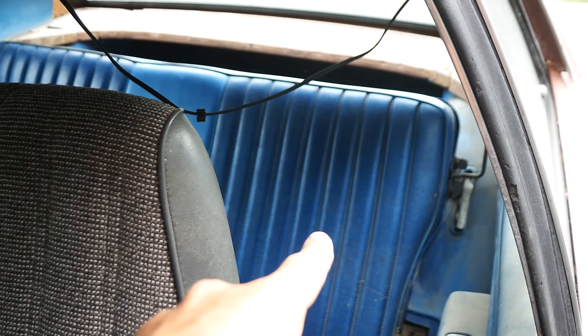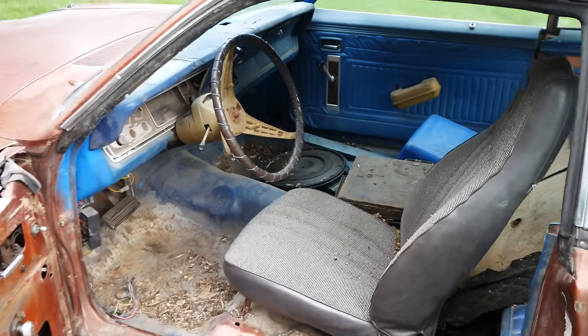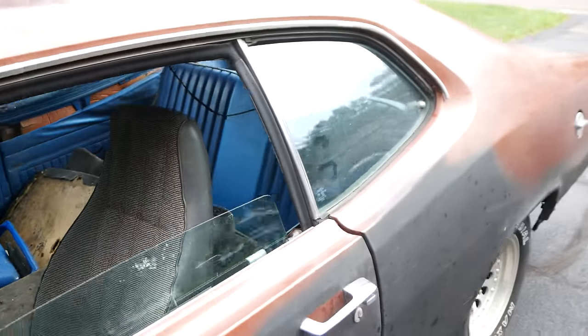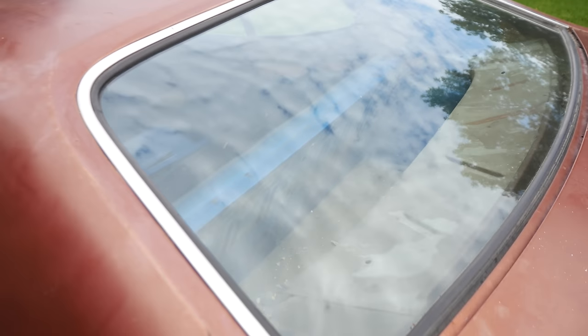This is pretty neat. She's got the fold down seat option. Now in 74, that's not very rare, because 74 was the highest production year, but that is kind of a different option to see, so I'm glad for that. And then the rear deck lid is much different to accommodate that.